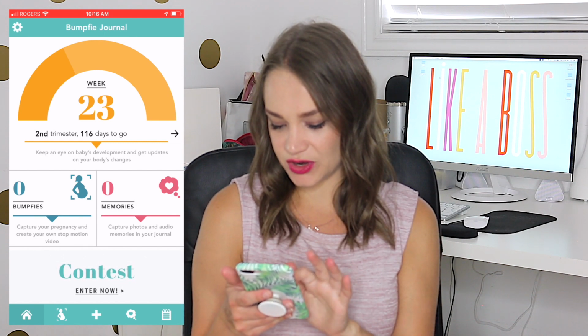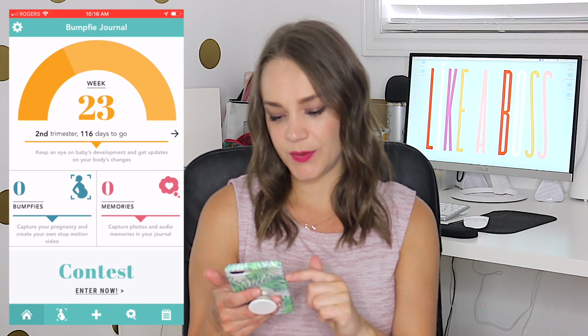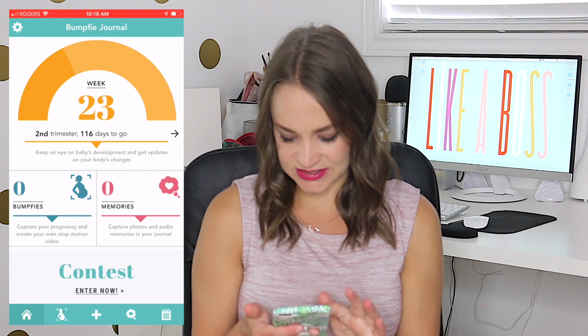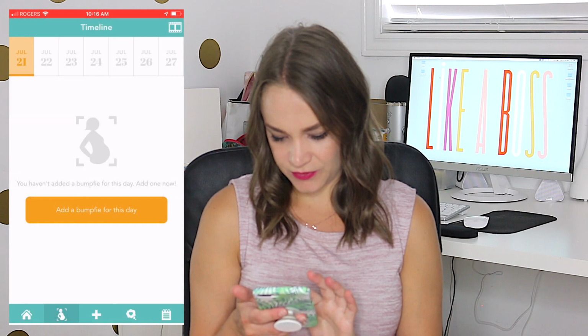But then there's memory. So it says you can capture photos and audio memories in your journal. And once again, it does your week 23 and how many days you have to go in your pregnancy. And that is, I think, about it for this app. Oh, weekly info. So, of course, there's always info and stuff that you can find.